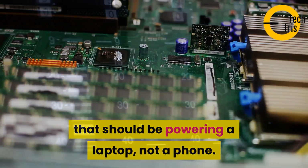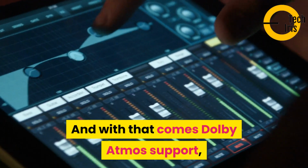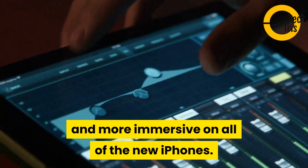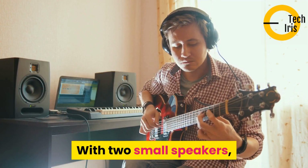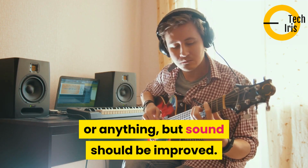As for the sound, all models feature spatial audio, a 3D sound model made possible by a new sound visualizer. And with that comes Dolby Atmos support, which should sound crisper, clearer, and more immersive on all of the new iPhones. With two small speakers, the difference in quality won't be HomePod quality or anything, but sound should be improved.